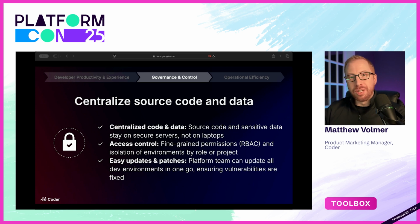Another big advantage is centralizing the patching process. So instead of chasing down each developer to update their local machines every time there's a security vulnerability, your platform team can push out fixes instantly to every workspace. If there's a critical OpenSSL update, right, you can fix it once at the source, and boom, everyone's covered. And security teams love this because it means faster, consistent responses to threats.